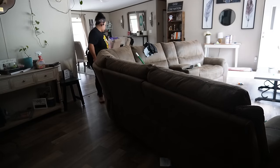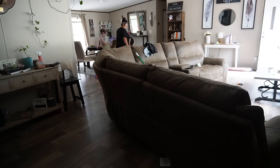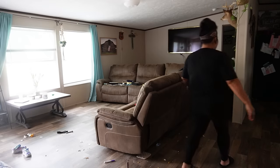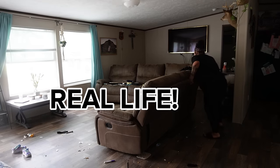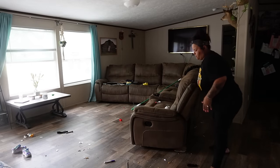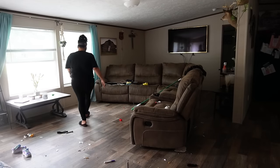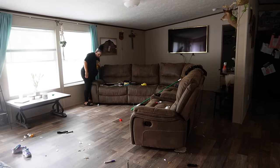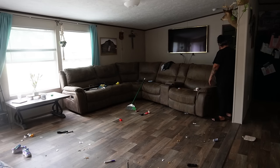Before y'all ask how come my husband didn't help me move this big behind couch, he was at the gym. He told me he'd help me move everything once he got back, but I told y'all in my yard video, I'm impatient, especially when it comes to asking someone for help. I'm gonna do it myself. I'm gonna find a way to do it myself.